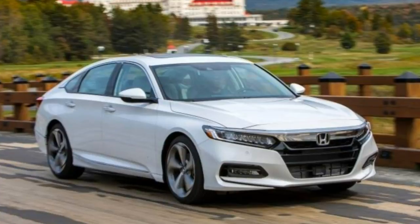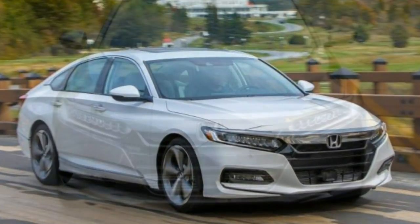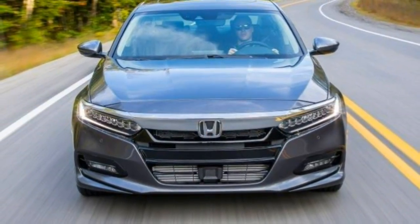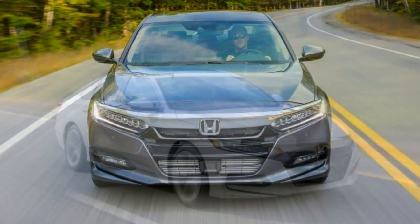The EX-L further adds an auto-dimming rear view mirror, driver seat memory settings, a 4-way power passenger seat, leather upholstery along with a 10-speaker head unit. A navigation product is optional.